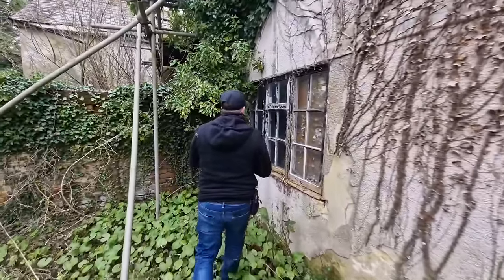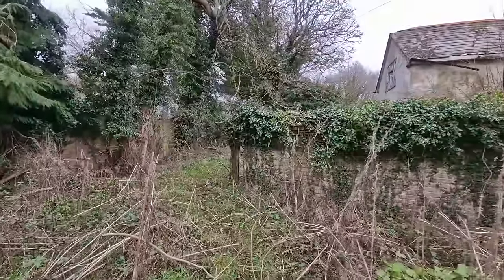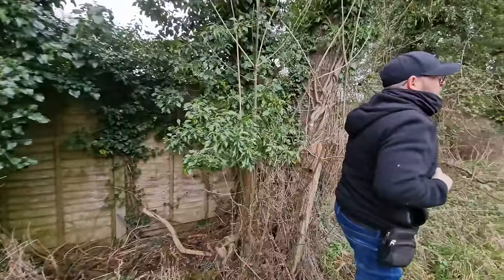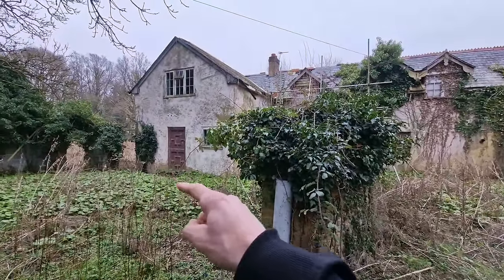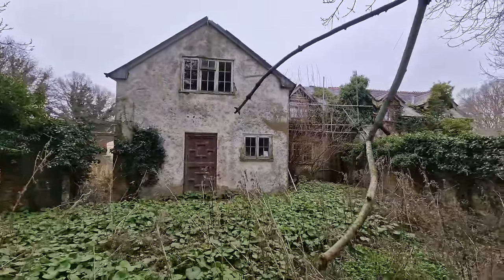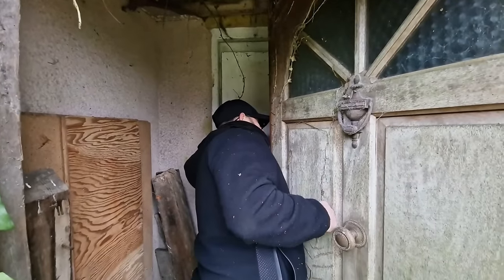This is mad. Got all the old scaffolding up, so it could be quite risky in there. But yeah, look at that. Wow. It's huge, isn't it? So maybe two houses. She's got another door here, and obviously we had number two there. Mate, if the window's been open wide like that, that means animals can get in there and all sorts. It's open.